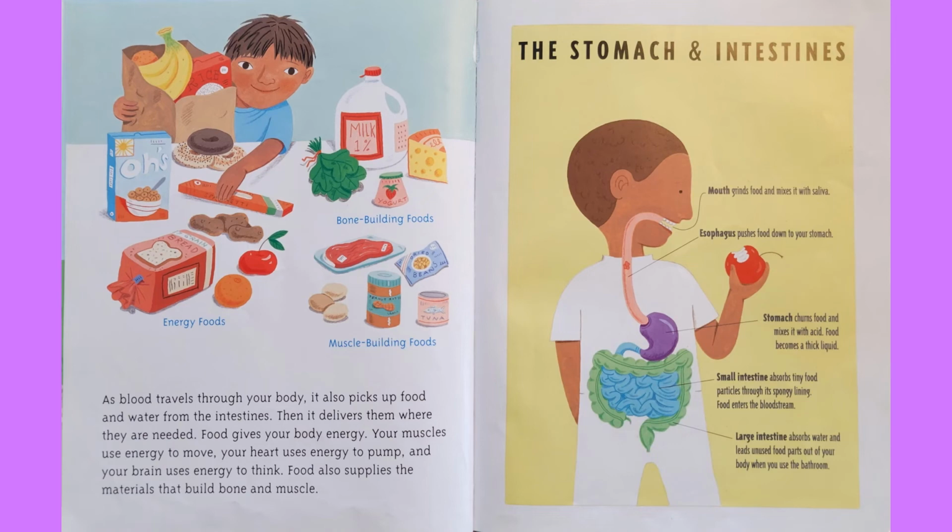As blood travels through your body, it also picks up food and water from your intestines. Then it delivers them where they are needed. Food gives your body energy. Your muscles use energy to move, your heart uses energy to pump, and your brain uses energy to think. Food also supplies the materials that build bone and muscle.